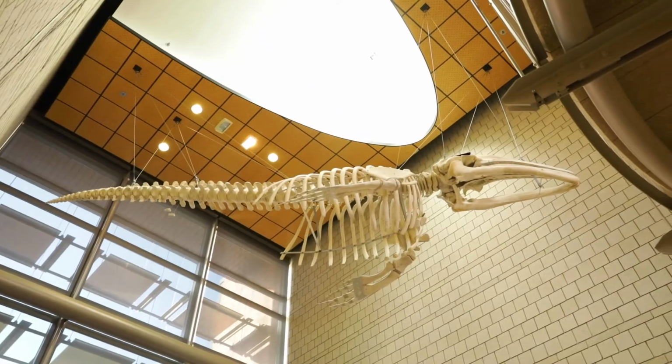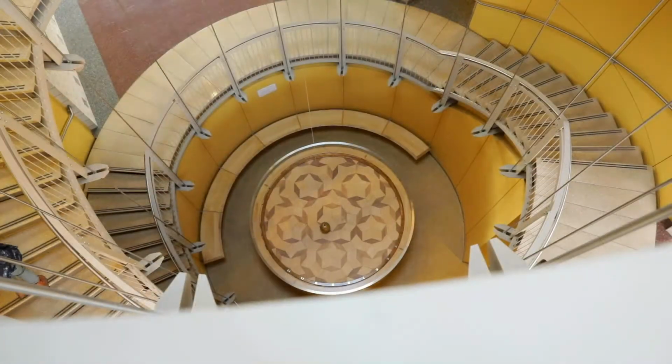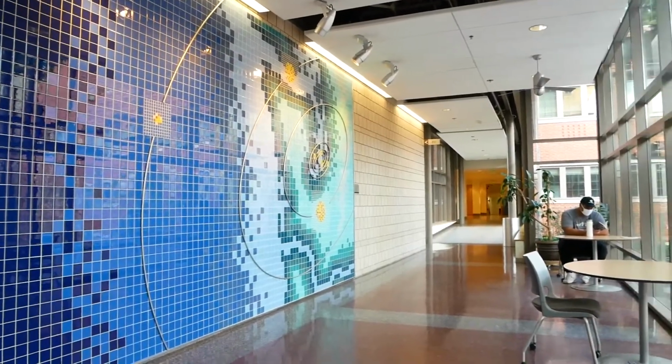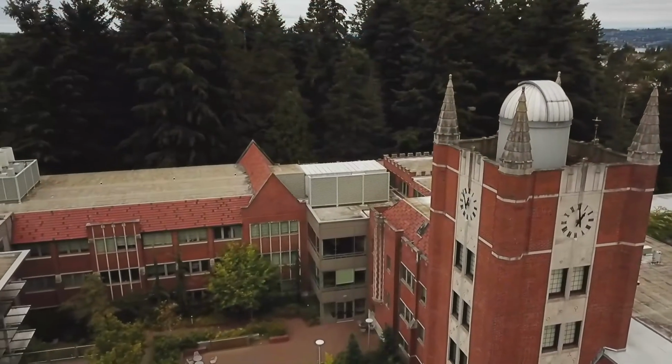Both Thompson and Harnett Hall feature a number of art installations celebrating math and science, such as mosaic patterns after planetary orbits, color-coded floor tiles representing a DNA sequence, and courtyard paving bricks arranged in fractal patterns.